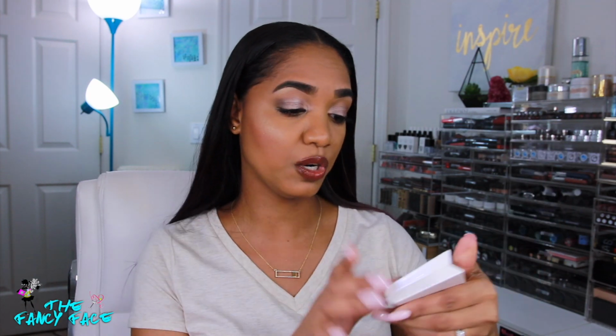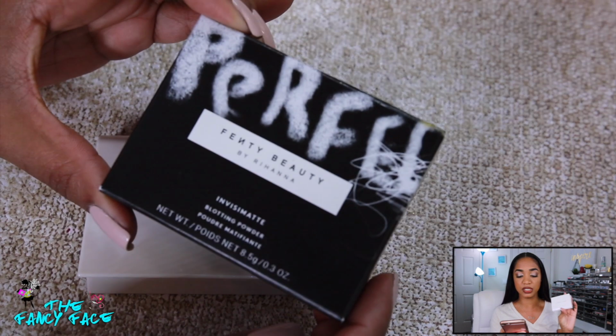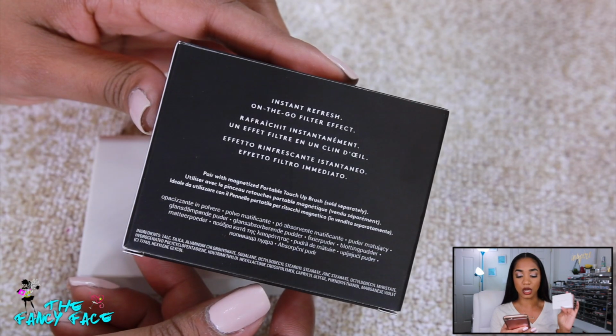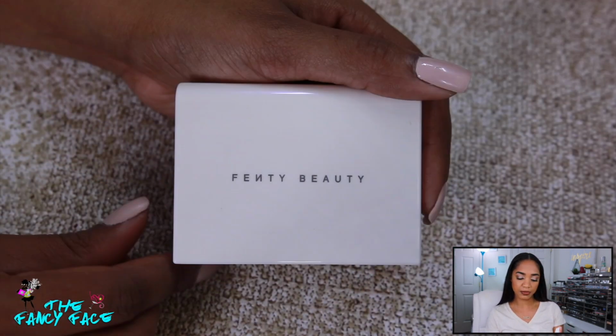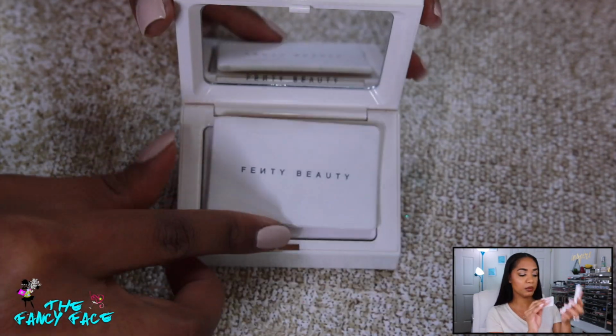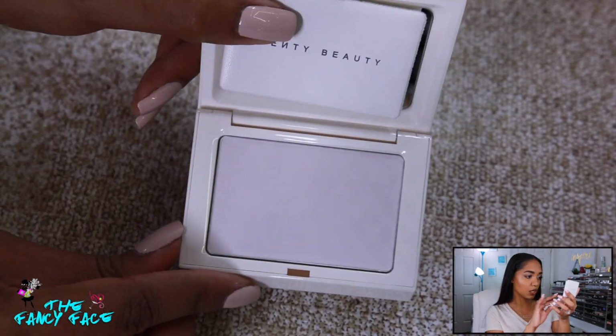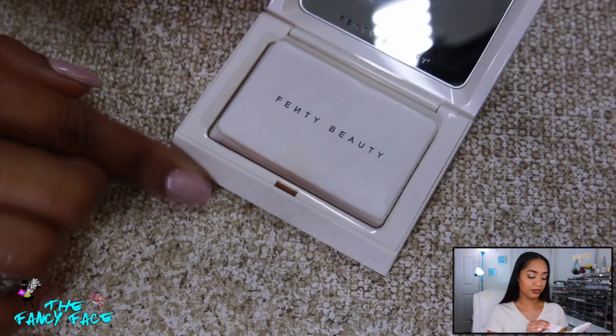Next up, we have the Invisi Matte Blotting Powder. This is a translucent pressed powder. It's universal, and it contains 8.5 grams or 0.3 ounces, and this is $32. And it says it's a universal blotting powder that absorbs shine and diffuses the look of pores for an instant filtered look on the fly. And Rihanna did mention in some of her Snapchat videos, some of her interviews, that she travels with this. So it's an invisible powder, and she says that it gives no flashback, and I did see that that was true. It comes with a puff.